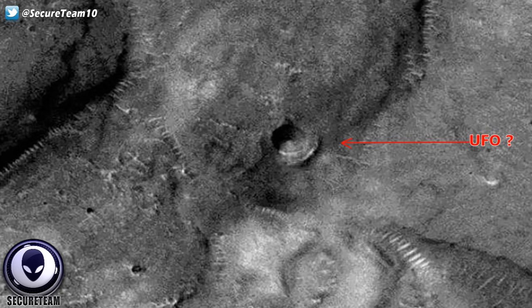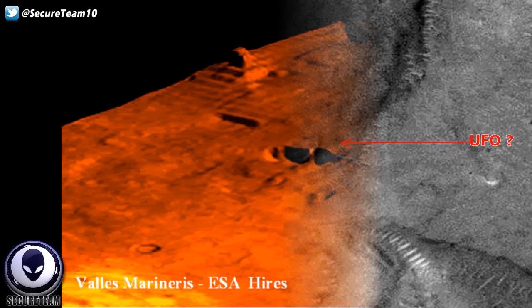You would think that an advanced extraterrestrial race would know how to fly their aircraft without crashing every 5 minutes. So many of these objects may not actually be crash sites, but may only look like that when you're observing them in these satellite images.